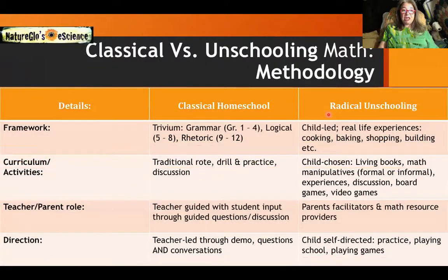So classical versus unschooling math methodology. We'll talk about the framework, the curriculum for classical homeschool and activities for radical unschoolers, teacher-parent roles, and direction. Classical homeschoolers use what's called the trivium, which includes grammar for grades 1 through 4, logic for grades 5 through 8, and rhetoric for grades 9 through 12, versus radical unschooling, which is child-led through real-life experiences such as cooking, baking, shopping, and building. Math can be found in all of those experiences.